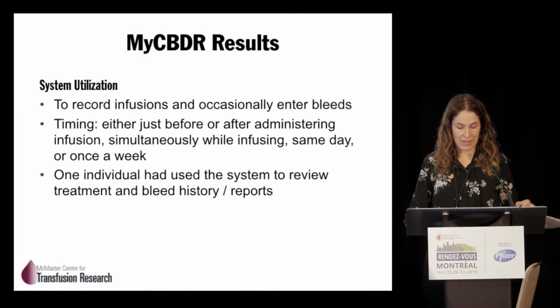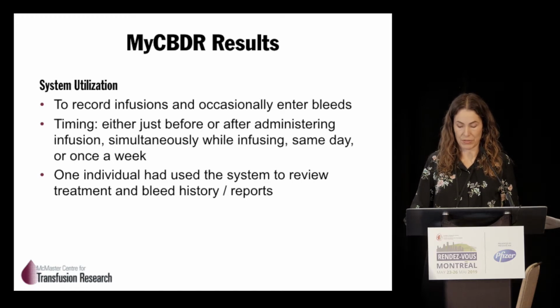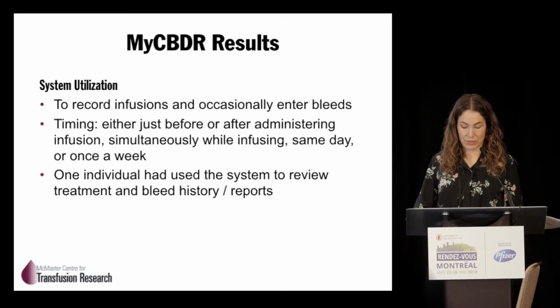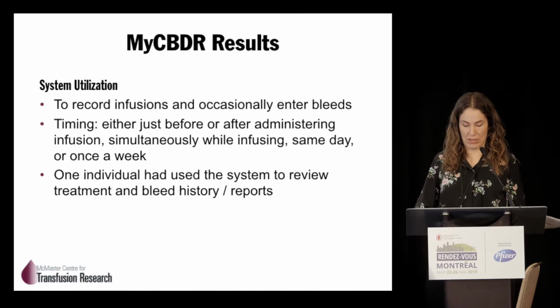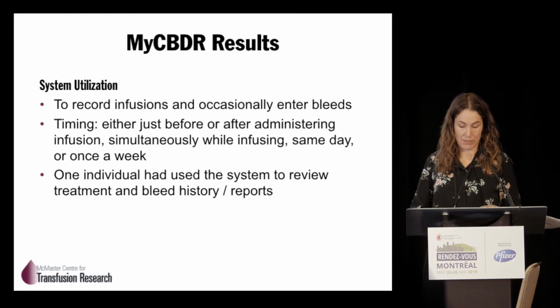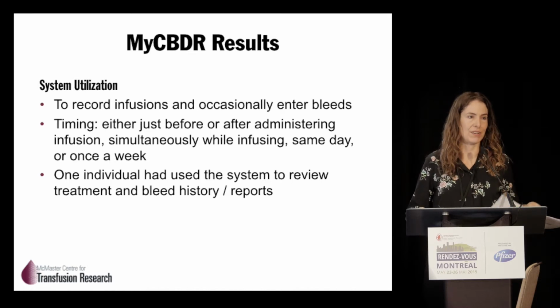And in terms of utilization, MyCBDR end users were using the system to record infusions and occasionally enter bleeds that occur. The majority were recording very closely in time to when they gave their infusions. Several described recording infusions either just before or just after, and 2 described recording simultaneously while administering the infusion. 1 individual had used the system to review their treatment and bleed report after having a bleed and before clinic visits, and several others were aware of this option but hadn't had the opportunity to use it yet.